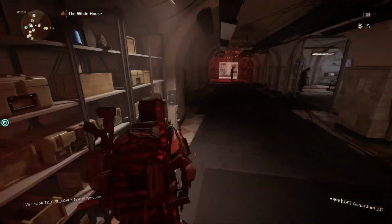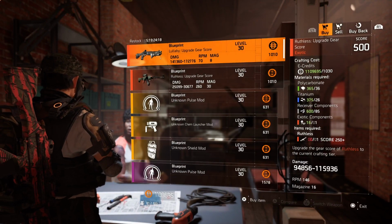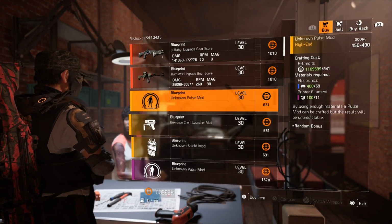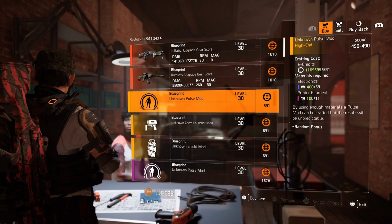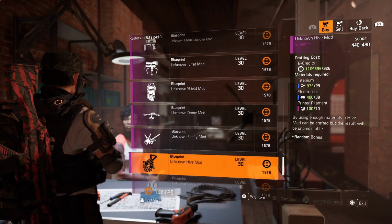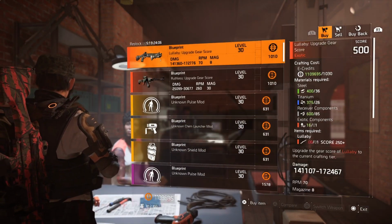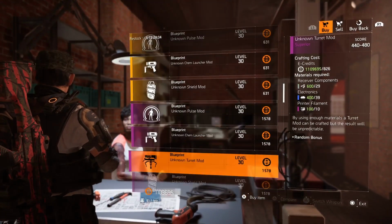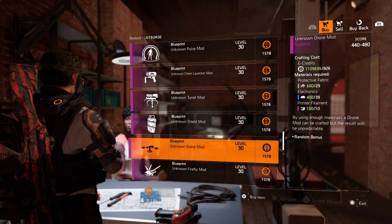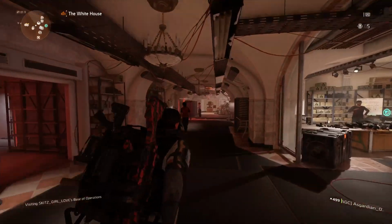Alright, next up we're going to go see the Blueprints vendor. And Anaya, what do you have? For me, apparently nothing other than the Pulse mod, Chem Launcher mod, Shield mod, etc., etc. in Superior and High End. I did buy all of the blue ones weeks ago, so you guys will see something here that I already own.